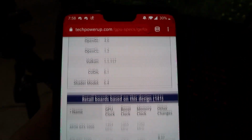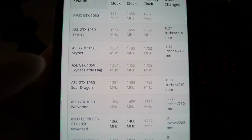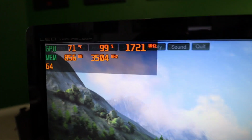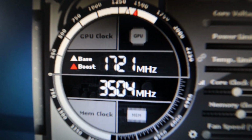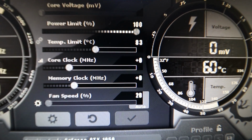Most of the 1050s, if you look at this list here, in the right column, don't look at the memory clock, but if you look at the boost clock, they're around 1500. Sometimes they're a little higher. Stock clock and then the boost clocks are usually 1400 to 1500. This one, I think it's a result of GPU boost because of how efficient it's running. It's actually pushing it even further up because I don't have any overclocks applied to this. So we look here, 1721, and I'm not overclocking it at all. The sliders are still set to 0, so that's all GPU boost doing it.